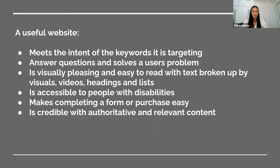The way people and humans read is in a certain way that they need to be able to skim read as well. So if you land on a page, people just don't have the time to land on the page and read every little bit of the page.